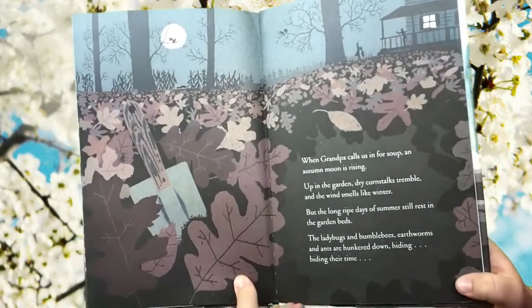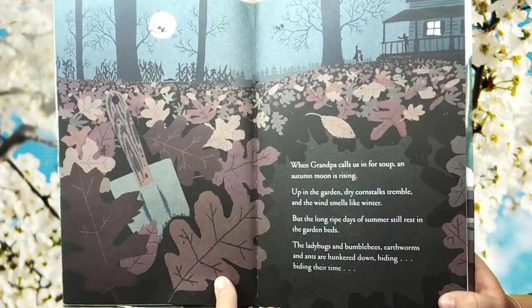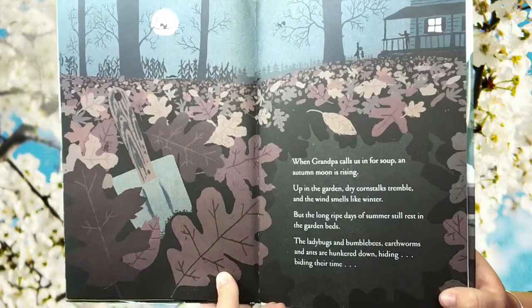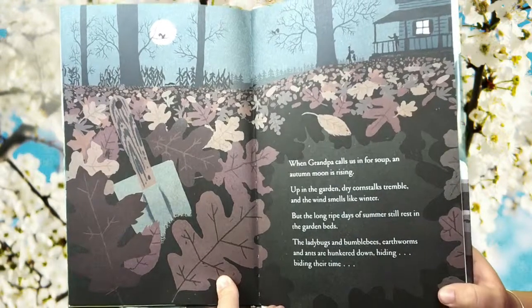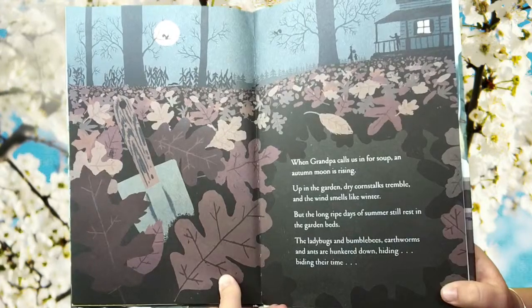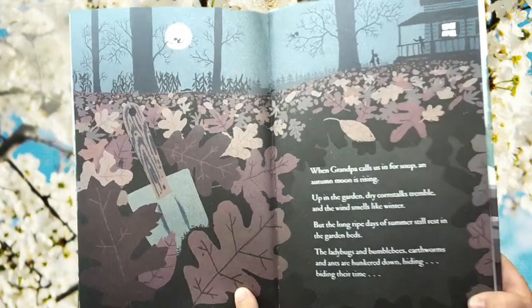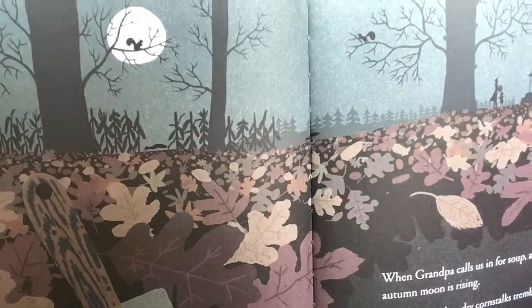This is a beautiful illustration. What a gorgeous drawing. I can see them in the background. Do you see them at the top of the page? Grandpa's on the porch, and Nana and the little girl are standing in front of the porch. When Grandpa calls us in for soup, an autumn moon is rising. And I can see the silhouette of an animal in the moon. What is it? A little squirrel on a branch.